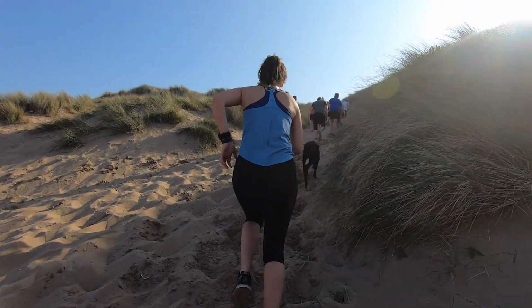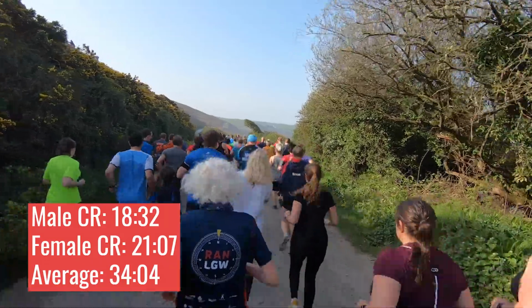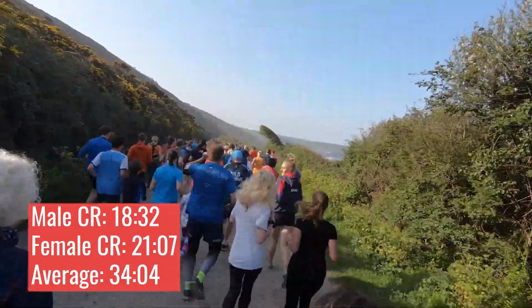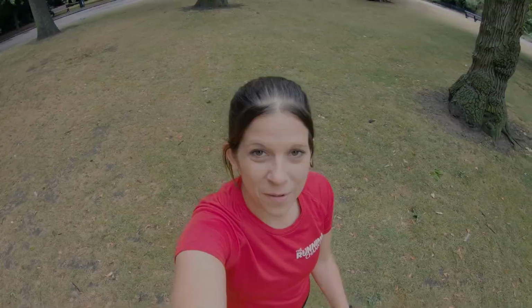The male course record here is still a very respectable 18 minutes and 32 seconds. The female record is 21 minutes and 7 seconds. But your average finish time at Woolacombe Dunes Park Run, the toughest in the UK, is 34 minutes and 4 seconds. So there you have it, and I can confirm from personal experience, having done Woolacombe Park Run, it's very tough. In fact, it's my personal worst parkrun time to date.